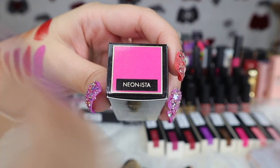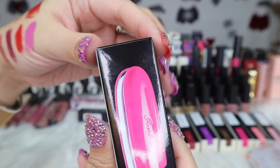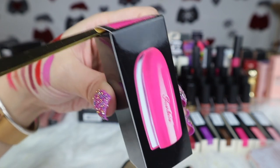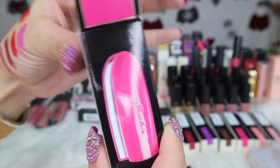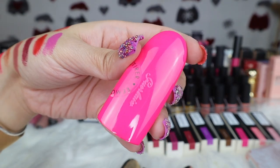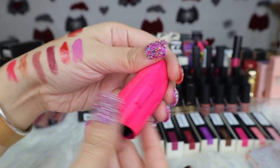This next one is called Neonista. And Neonista is so pretty. So it's a neon pink. This is the last pink that I have. And this is, oh my gosh, it's just neon pink all over. That is so pretty. I love it.